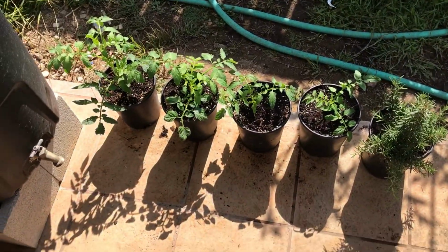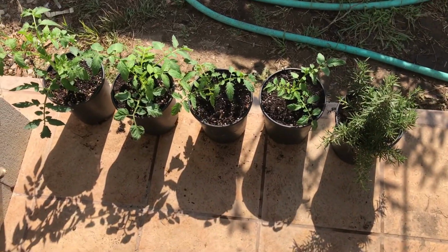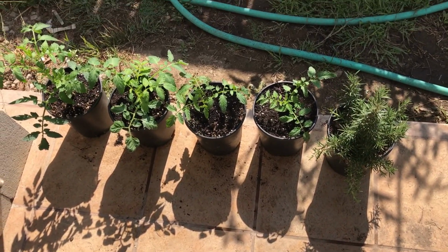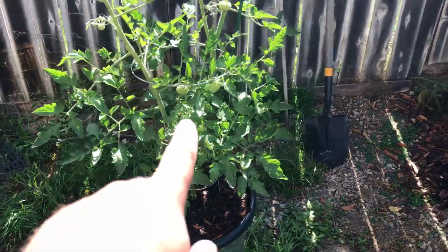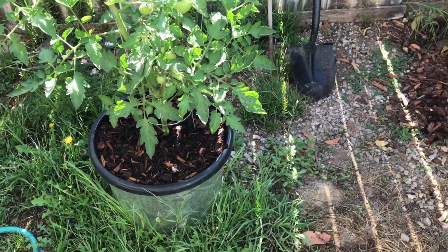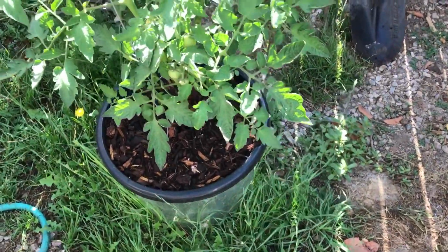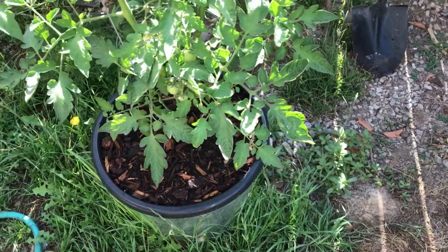Got here some clones. That's a big rainbow clone, and these 3 are Cherokee purple clones. They're going real well. Here is my red beefsteak clone. So I've had to spray it too because it's showing signs of leaf mold.